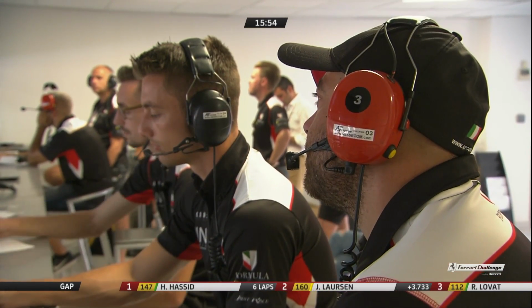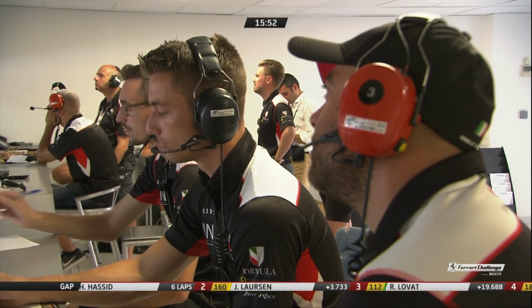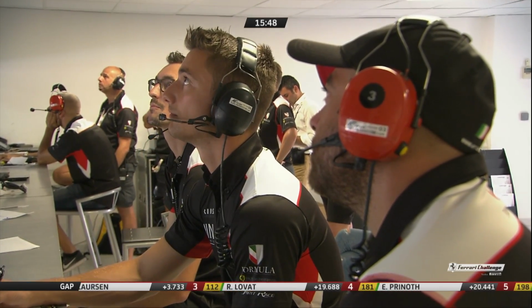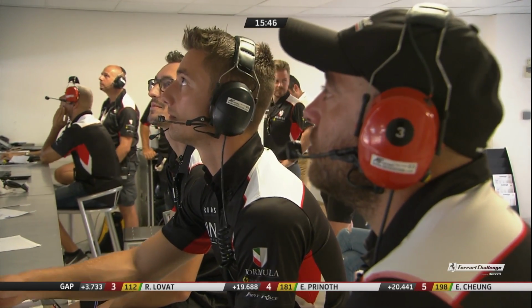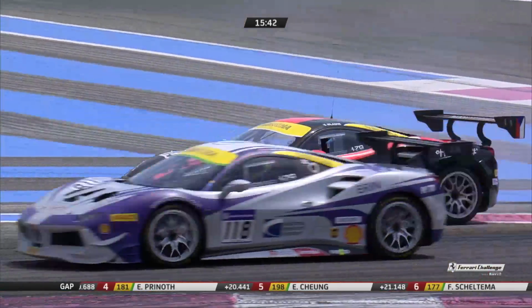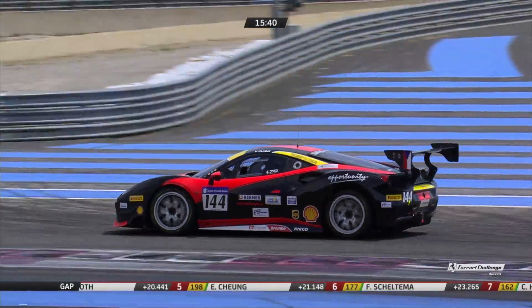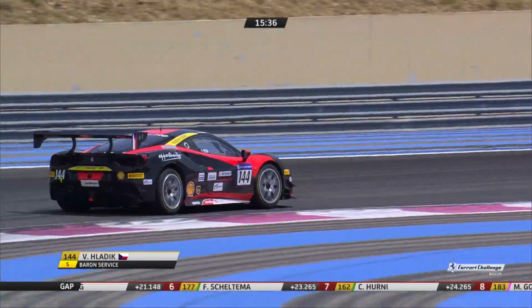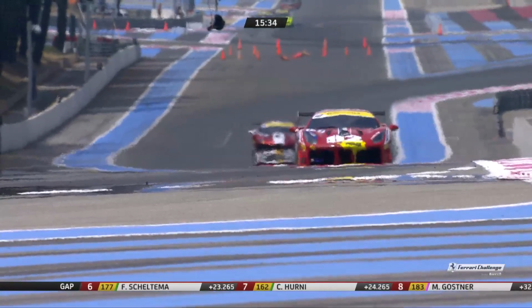And interestingly, Eric Prinot and Eric Chung, as they've been fighting together, it was 2:15s for them, whereas the two cars behind were both in the 2:14s, which proves how much time you lose as you are constantly battling. The Formula Racing engineers there, as you can see, and a problem there for the 144 car of Vladimir Hladek, who has dropped down the order now.